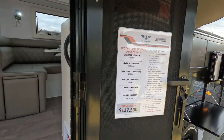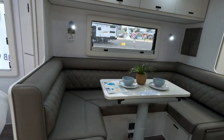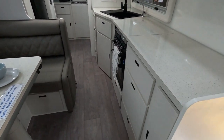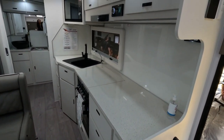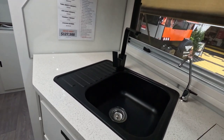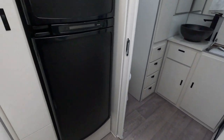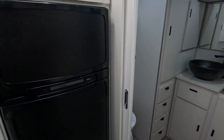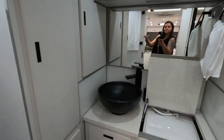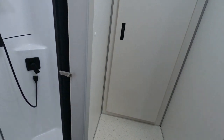Enerdrive system as well. Let's go check it out. Oh, I'm already loving the club lounge. I'm digging the interior. Oh, I love this. Big fridge, freezer. Then you got your little toilet. Me like it. Oh wow, more storage, guys.